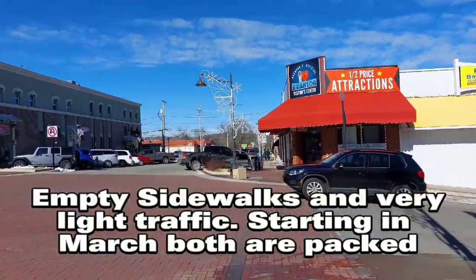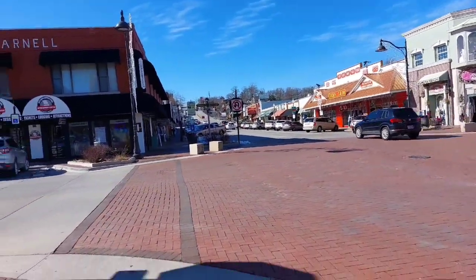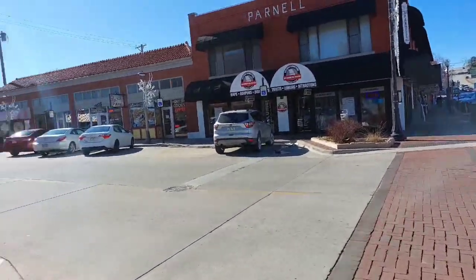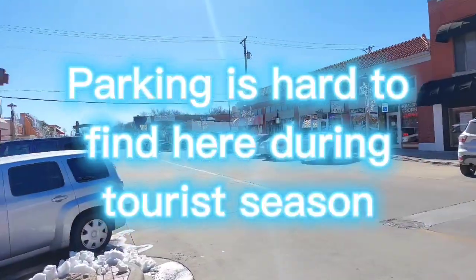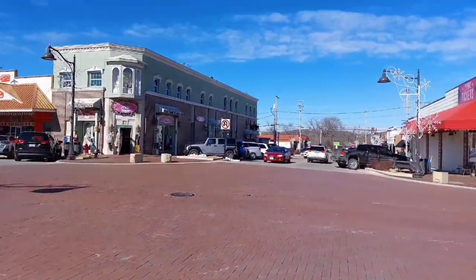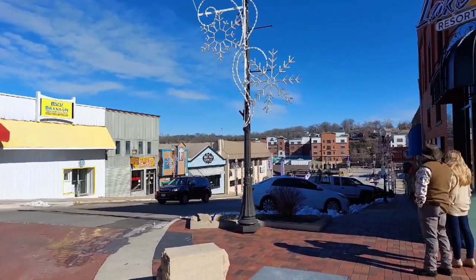A bunch of empty streets. I mean, it's lunchtime and there's cars here, but for the most part, February, March, April, all these streets would be full of people. It's just not tourist season now. So downtown Branson, Missouri with my wife. Gonna walk around and take some pictures.